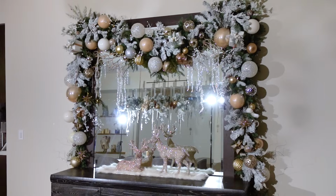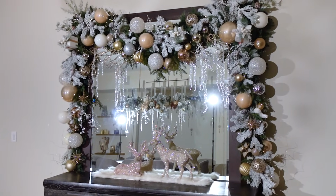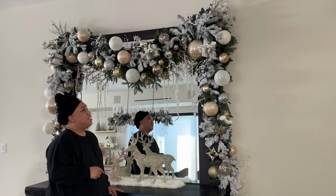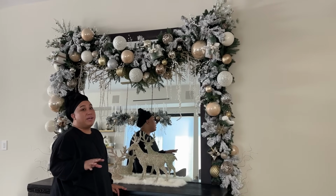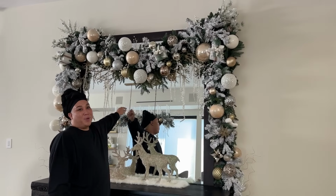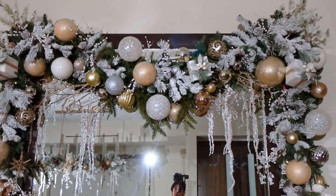So this one, I am so excited to show you. Look at how stunning the mirror came out. I had it in time for Thanksgiving, and family and friends came over and everyone was like, what the hell, you had this mirror the whole time? It just looks like a freaking hotel.